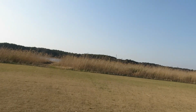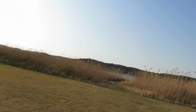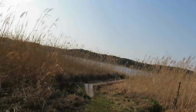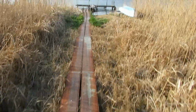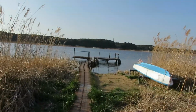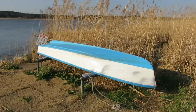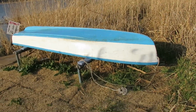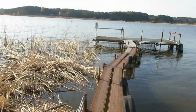Hey guys, we're at a place for people to fly model airplanes, I think. You can kind of see how flimsy it looks. But I've been down here before and it's safe. I think it may actually be part of the flight club. So looks like the boat is in good condition, doesn't it? And they've recently laid some grass, it looks like, too. So let's head out here. Hope we don't fall in.